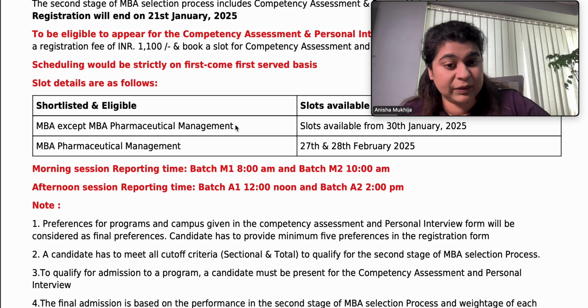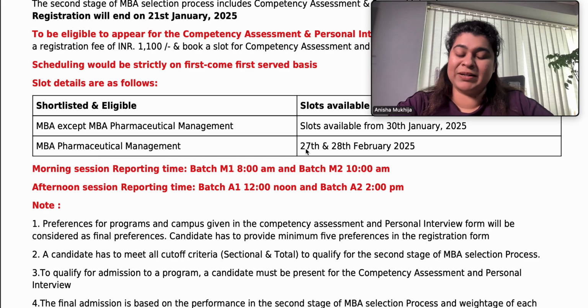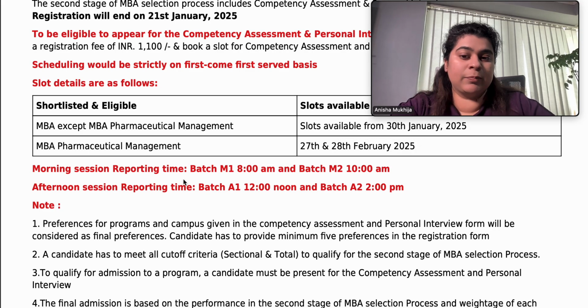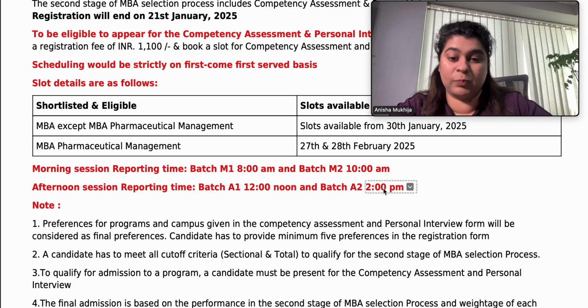MBA except for MBA Pharma, slots will be available from 30th January onwards. MBA Pharma, the interviews will be 27th and 28th of February. There will be 2 sessions every day. Morning sessions reporting time will be M1 8 a.m, M2 10 a.m. So you have morning sessions, afternoon sessions, in that also batch 1 and batch 2. So morning batch 1 is 8 a.m, morning batch 2 is 10 a.m. Afternoon batch 1 is 12 noon, afternoon batch 2 is 2 p.m.